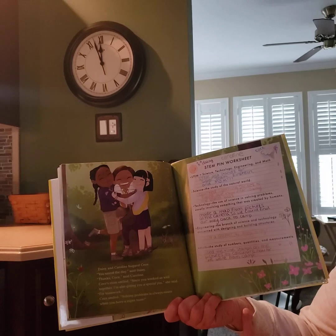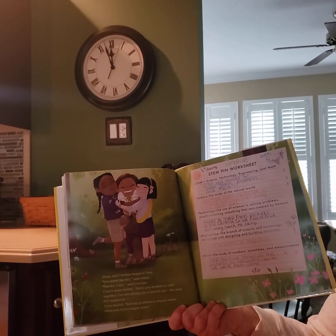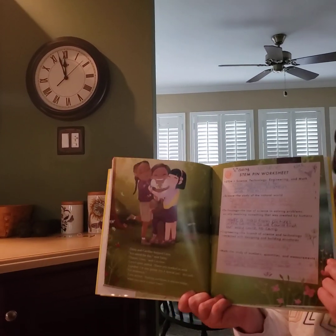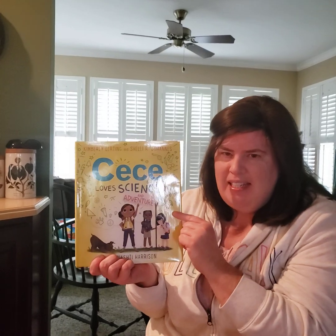And then finally, math, the study of numbers, quantities, and measurements. So they used the timestamps on the pictures to calculate how far we were from camp. So remember how far they were? 45 minutes. All right.